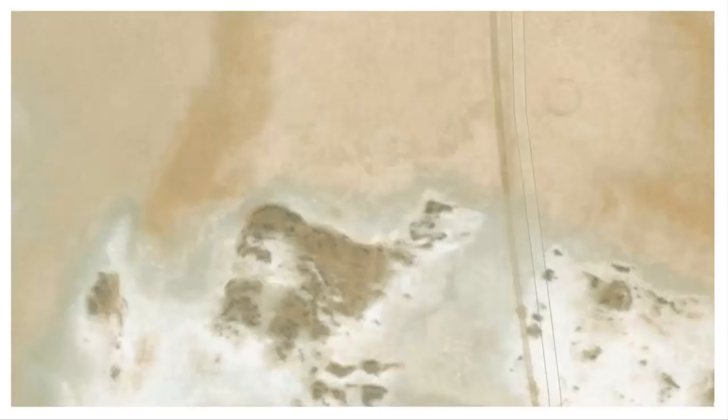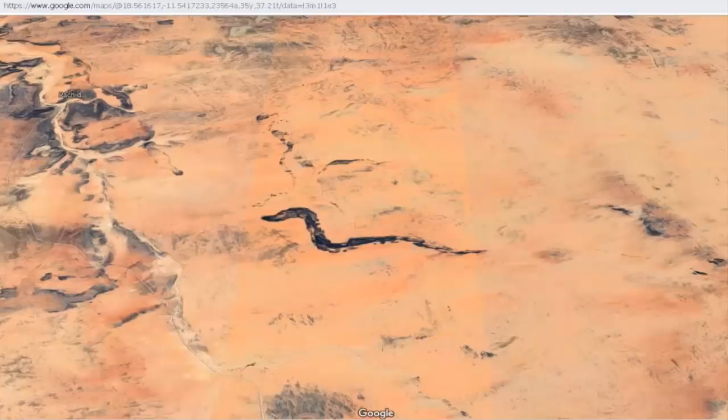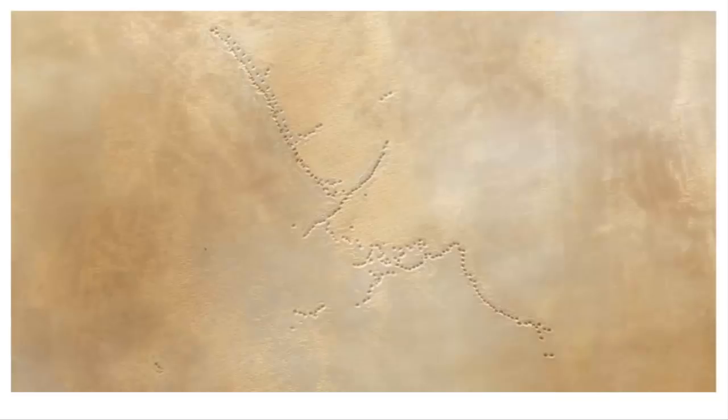I've done donuts before. They don't come out that nicely. And when I say a donut, that means when you take your car and spin it around in a circle. That's just a snake-shaped item I found in the middle of the desert. Close by, it's not actually near the Richat structure, but it's in Mauritania. Here's another thing with dots.